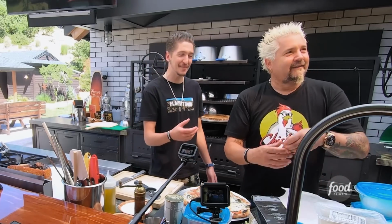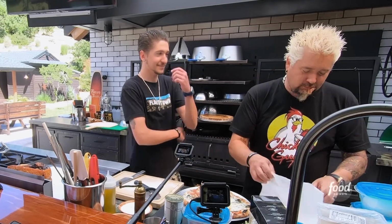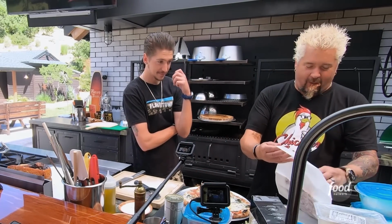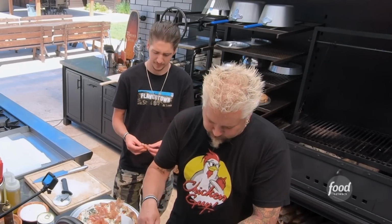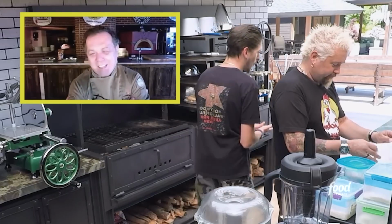Oh, just give me a piece. There you go. What is that? It's so delicious. You got some prosciutto on your chin there, guy. Right? It's for later. That's my goatee. Now can we finally eat it? Yes.